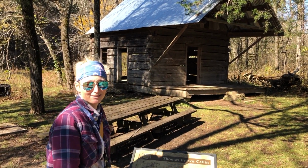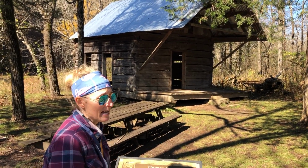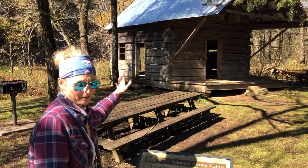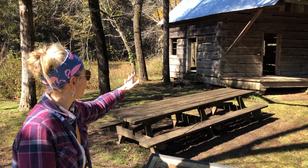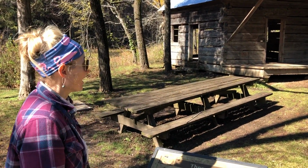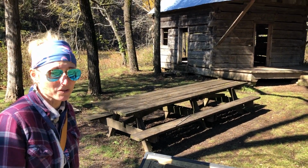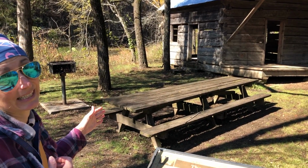And why this log cabin is probably still standing in such good shape is because of the type of notching. It's called a half dovetail joint that they used to combine the logs in the cabin, and that helped shed water off when it rained, and so that's most likely why the wood has not deteriorated and it's still standing today.